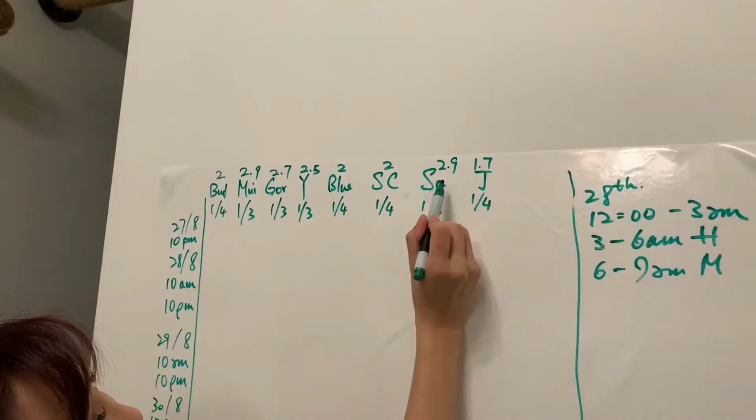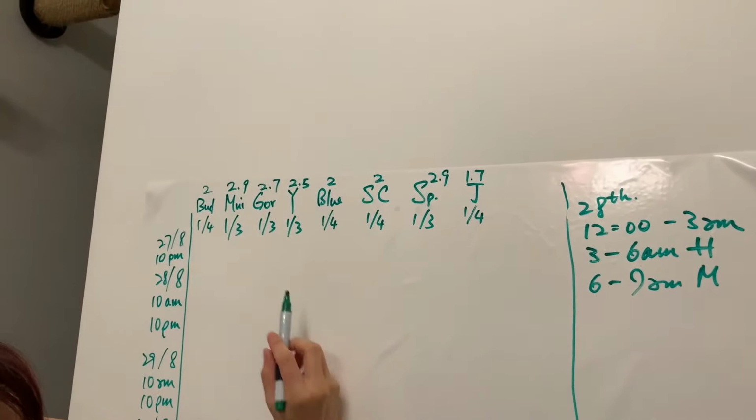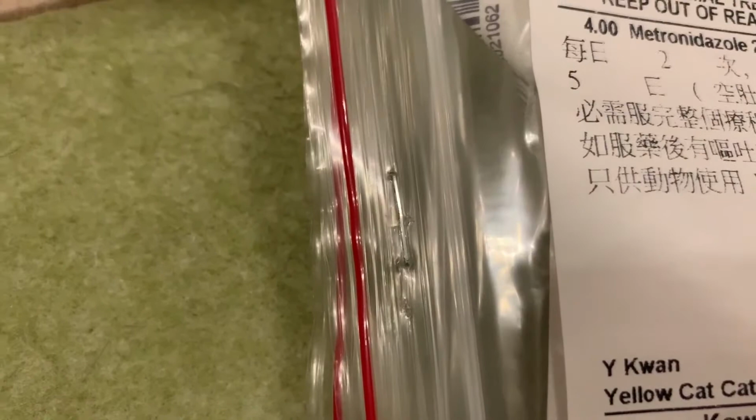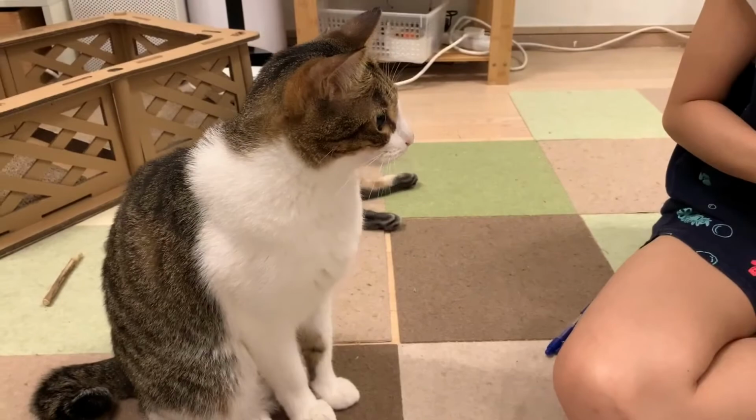On the top is the milliliters, in terms of how much you need for the liquid medicine. They stapled these bags together, so we gotta take out the stuff and make sure the staples don't get eaten by the cats. Have to chop the pills and write the names on it, in case we wake up in the middle of the night and can't read the small print. But yeah, there it is. They still have no idea what's coming yet.